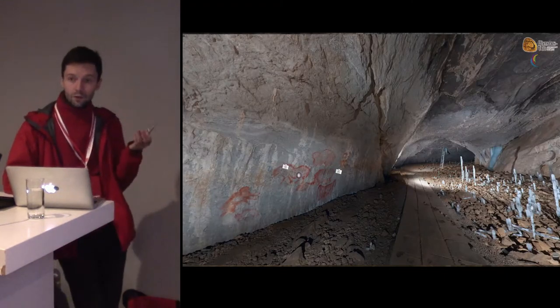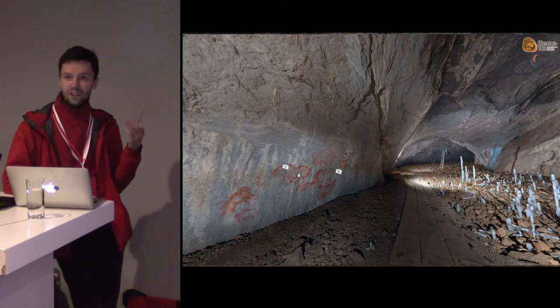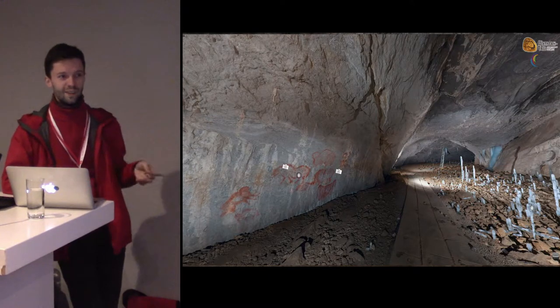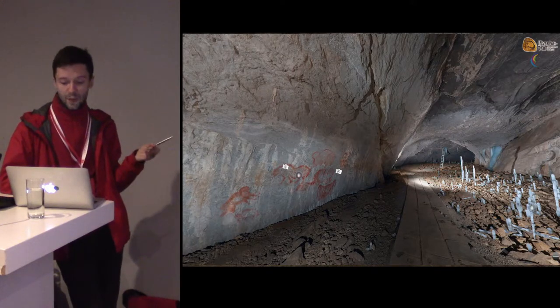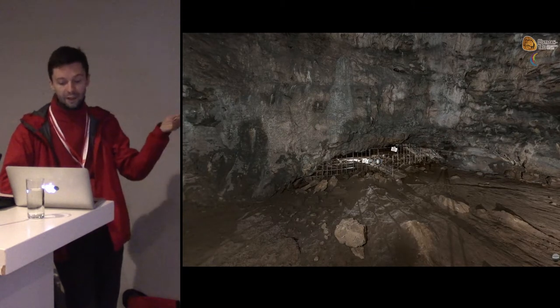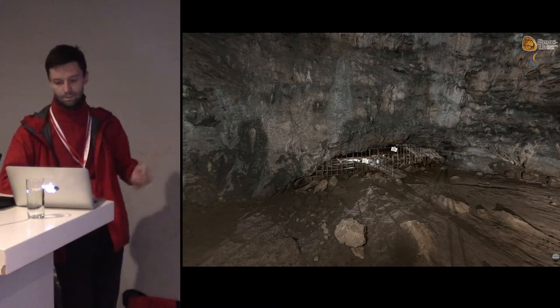There are a lot of tourists in the cave in summertime, but they can visit just two chambers near the entrance. These are chambers without Paleolithic cave art, and they can see just some copies, actually very bad copies. And the passage between the public touristic chambers and the first chamber with the real art is closed by a steel lattice.